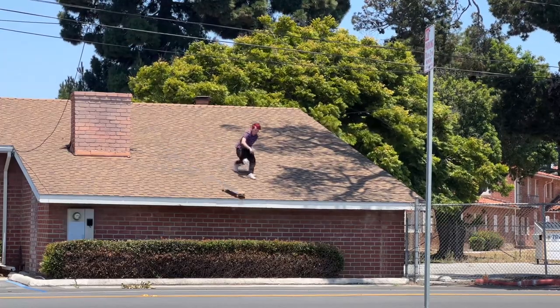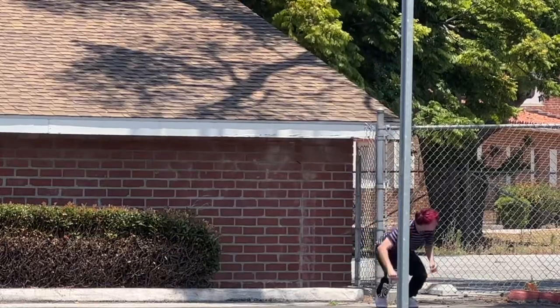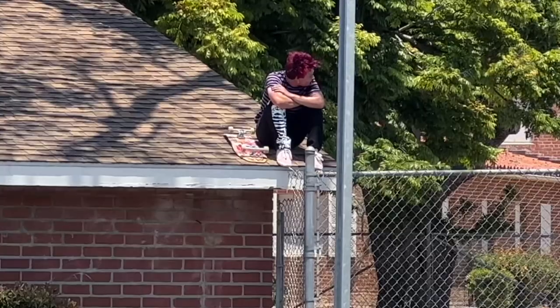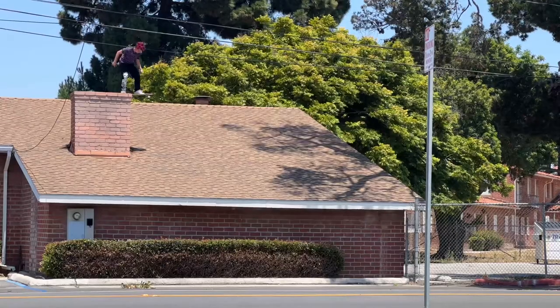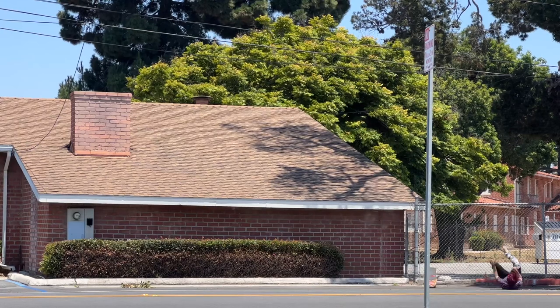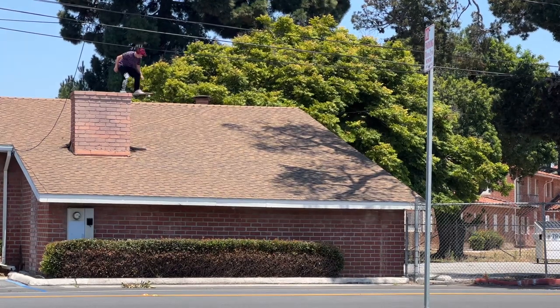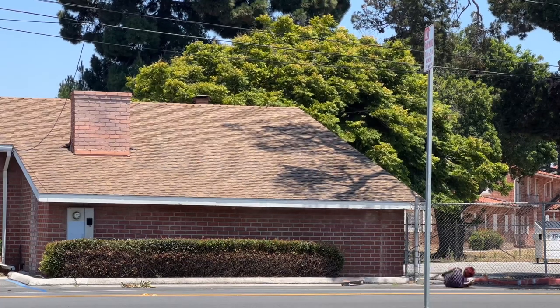This sucked because my board fell off the roof, which meant I had to jump off the roof and then climb up that stupid fence again, so that was not very fun. At this point, I finally got a good attempt. And again, too far forward. So close.